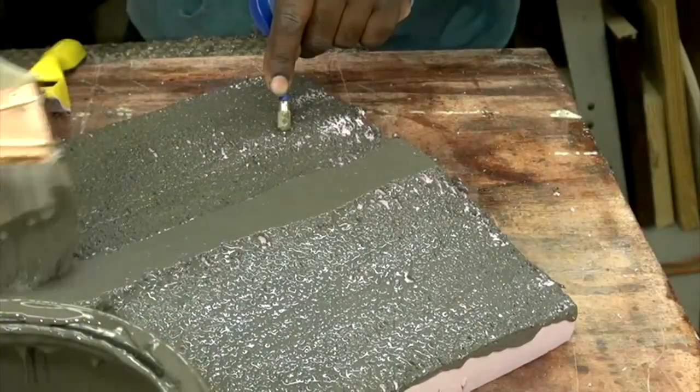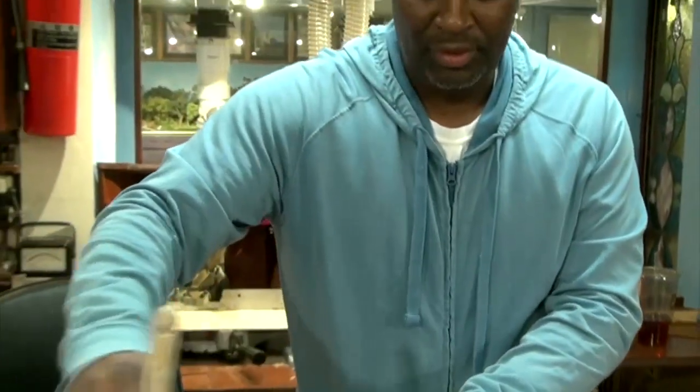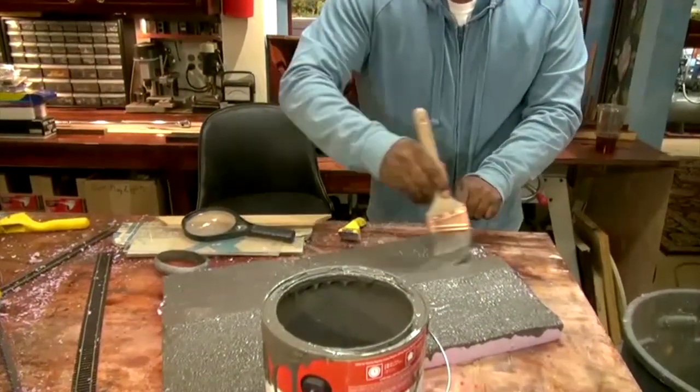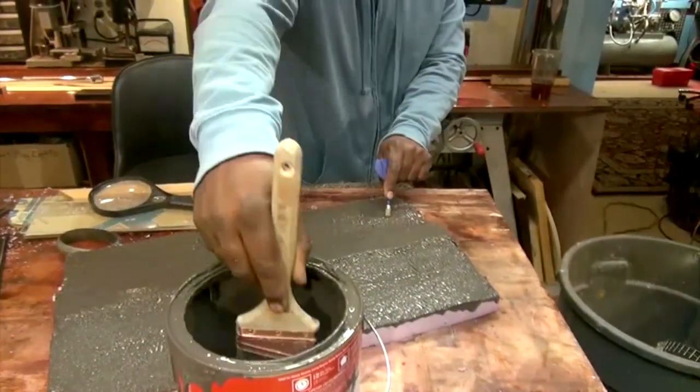So like Ken said, cover the whole area. Now that gives you a good idea of how your scene is going to look. Yes, and it starts to look like the correct topography. Right. Instead of a blob of pink foam.